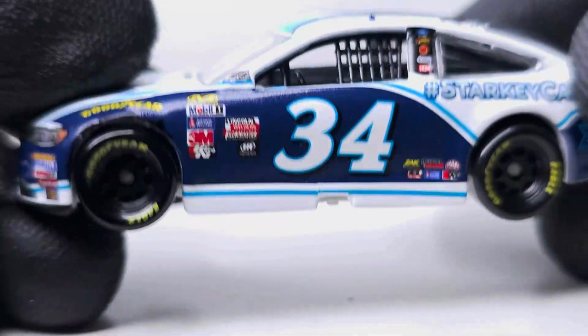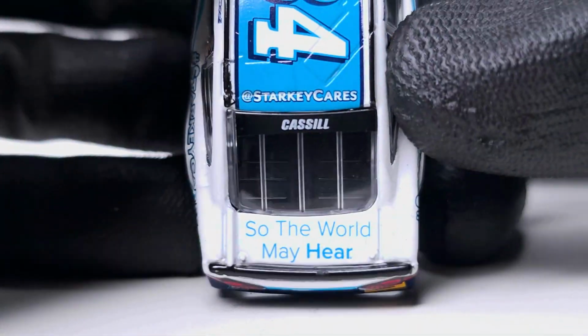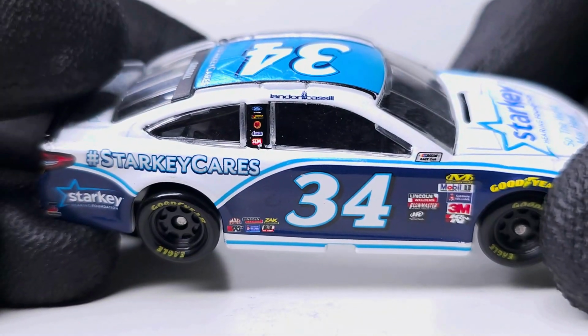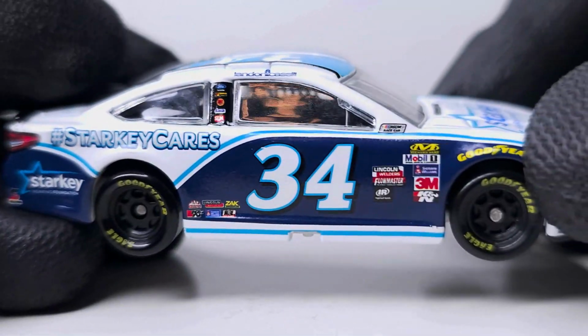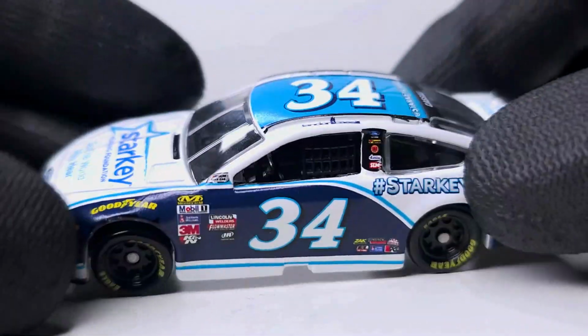But yeah, the last time we heard about Landon Cassill, I'm showing you guys a nice little 360 review of this. I think it was back when he drove that number 10 car that started with the V, the Voyager car, if I'm not mistaken. I think I did a review on that before. So this ain't the first time I reviewed a Landon Cassill car, but this is back in his days with Front Row Motorsports when they were still kind of an underfunded team.